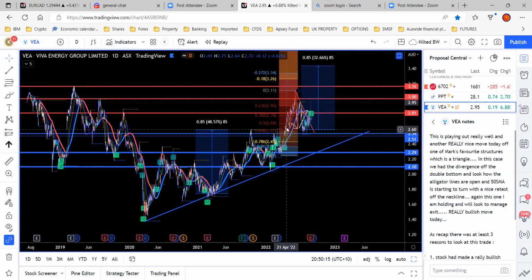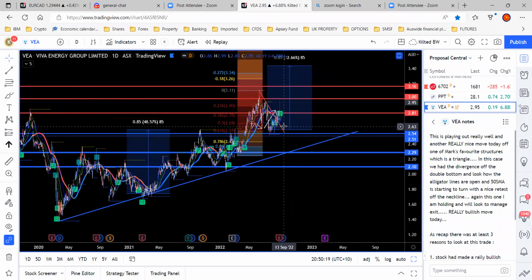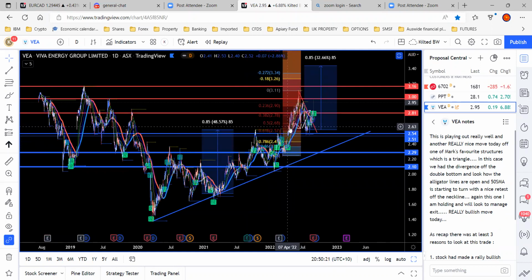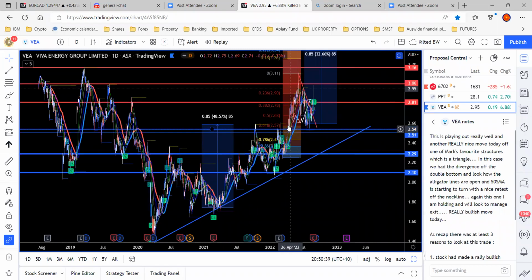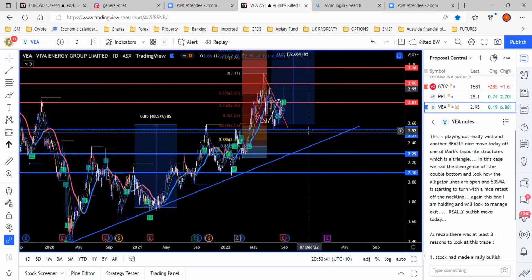So all I've done is, he got in here. I missed it when he mentioned that he'd taken it. It was probably around this area here. Mark likes to trade the triangles. A lot of the time he sees the market in triangles, which I don't disagree with. So this is a good example. What I did here was be patient because it broke through, and you see it zoomed up pretty quickly here.